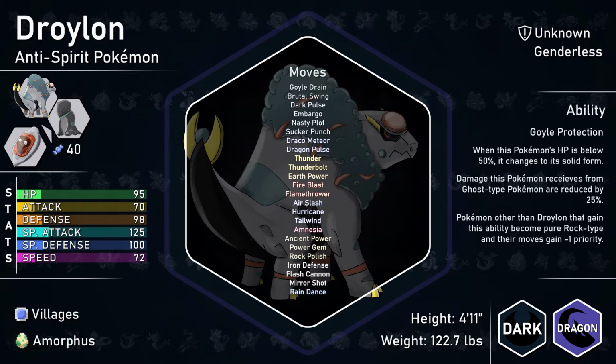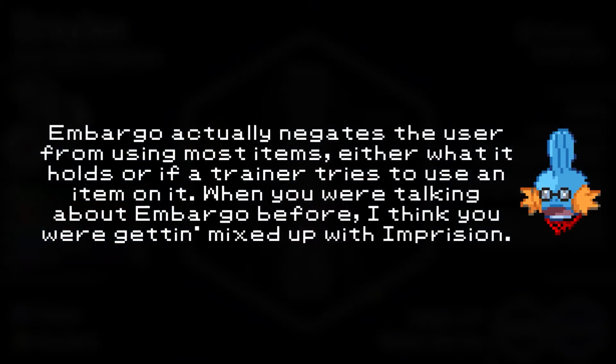But I definitely do suggest adding Embargo as well if you want to. I forgot what that move does again. Matsuko, can you explain for me, please? Embargo actually negates the user from using most items, either what it holds, or if a trainer tries to use an item on it. When you were talking about Embargo before, I think you were just mixed up with Imprison.